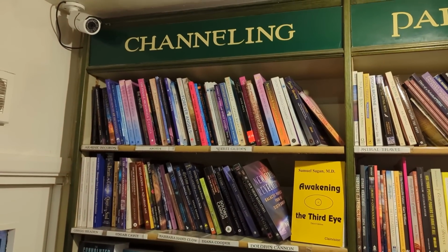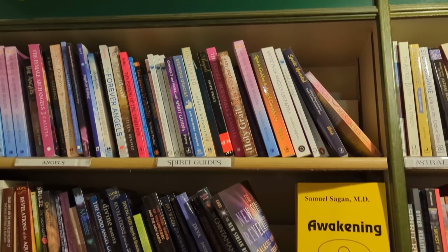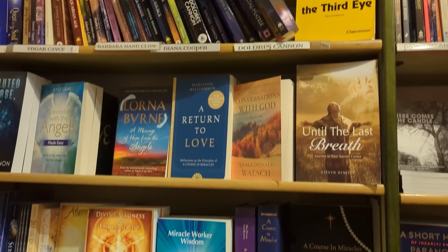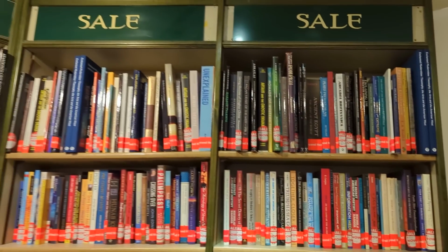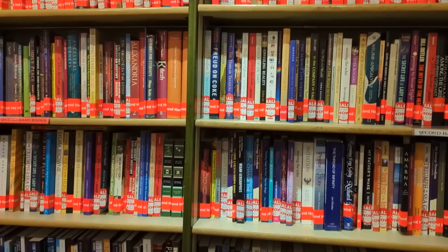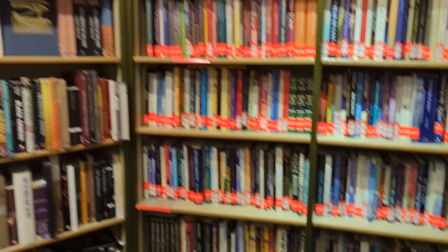Kind of tucked away in the back. And channeling. There we go. There is another area that I'm very interested in, just on the other side of the shop. I'll show you. Okay, then there's a big sale section. Of course, what's actually around here is always changing. Some of these are second-hand and so on.